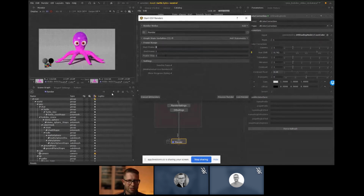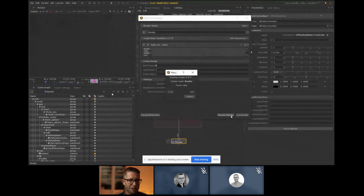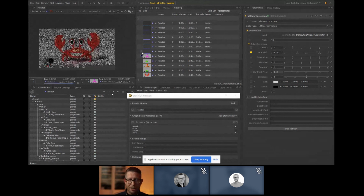And in this scene, I've got two graph state variables, one that controls which asset and one that controls time of day. And this little UI just sort of samples all those things. And I can say, okay, well, let's just do one frame. And I'm going to launch one frame. And on my machine, I now have all the different assets all rendering at the same time. I did throttle, in this case, the machine to 4 simultaneous renders.